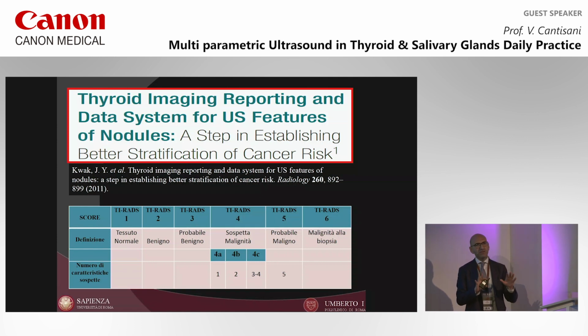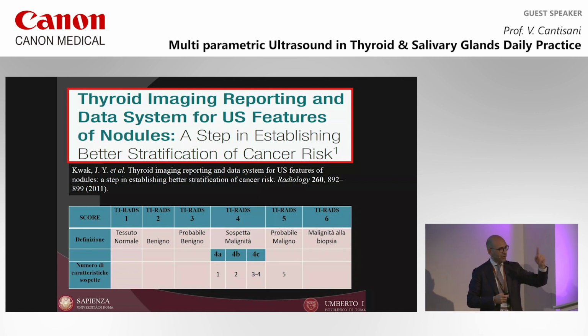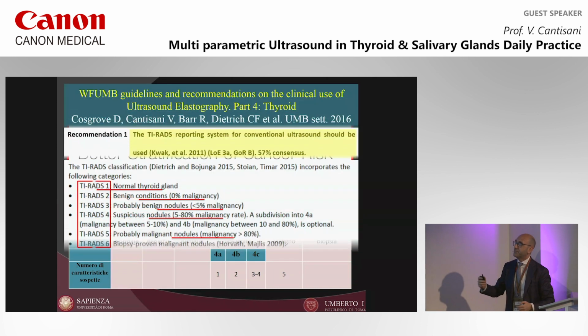Okay, 15, 20% out of 80, 90 is not bad. In general, the number is lower. But which TI-RADS are you using? European? The original, the first one? So, the Horvath? Yours? Yeah. European. Okay. I will show you some results about the comparison between them, but still there is much confusion. So we need to go through it.